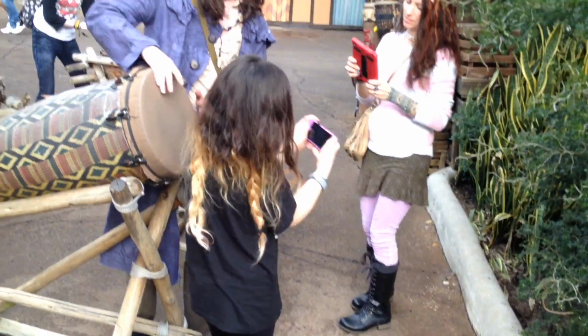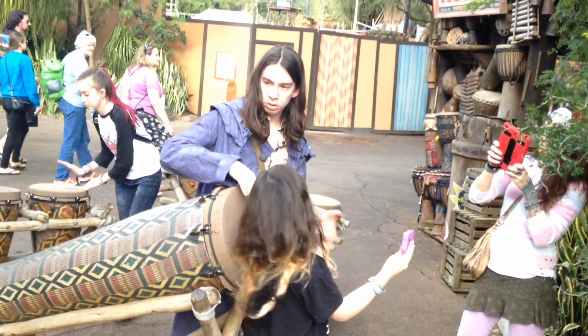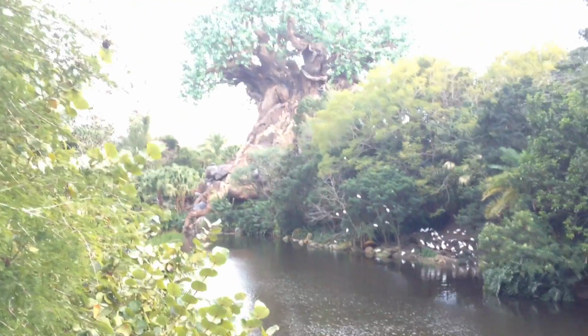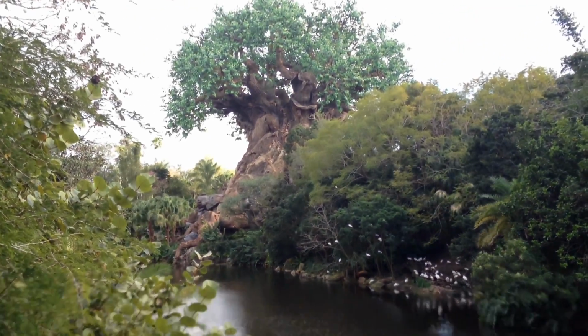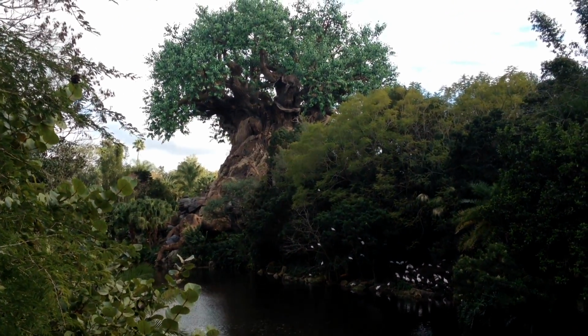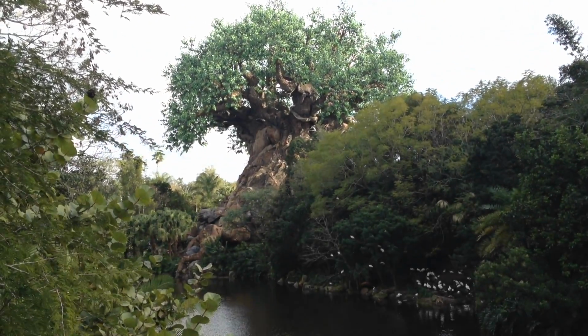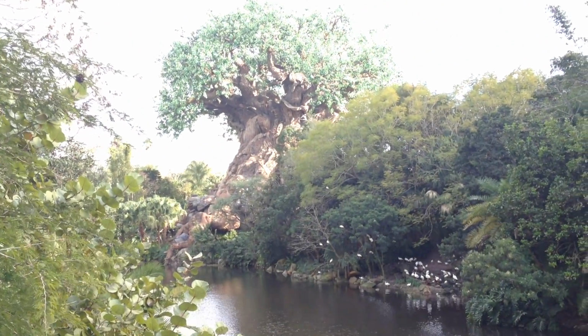What I loved about Animal Kingdom is they have this little space here with the native drums, and the little kids stop banging on them all the time, and there they are banging on them now. It's the tree of life, people. The tree of life, it stands before you. Look at the giant crane.